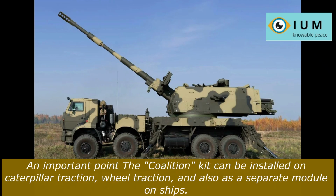An important point: the Koalitsiya kit can be installed on caterpillar traction, wheel traction, and also as a separate module on ships.